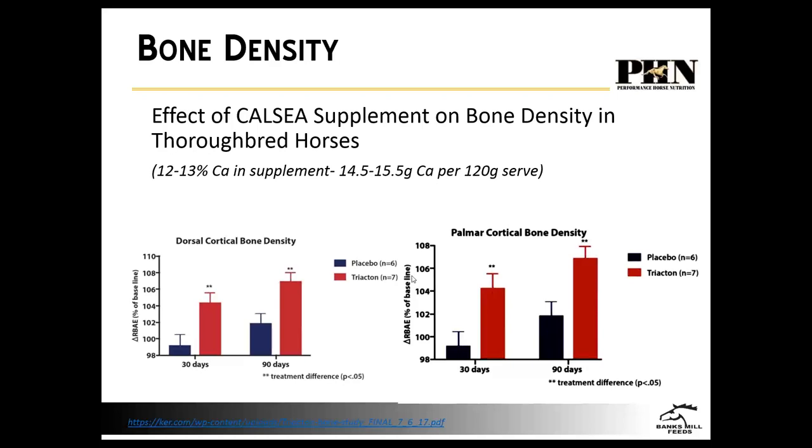Now let's look at a slightly older age group. Now these are still young horses. They were 2-year-olds that were in exercise. They were thoroughbreds in training, and looking at actual bone density in thoroughbred horses.